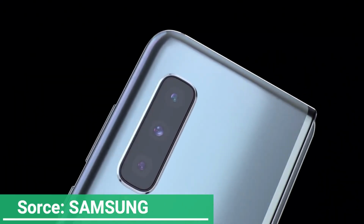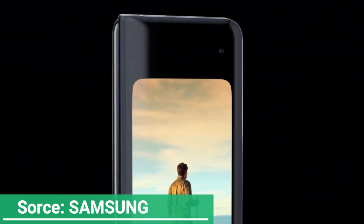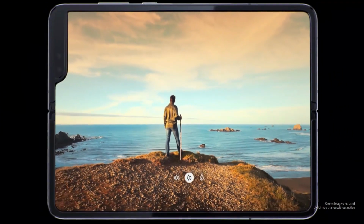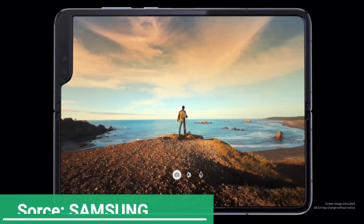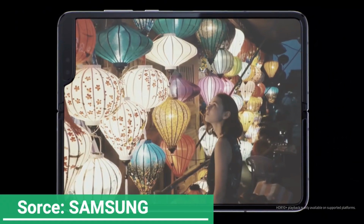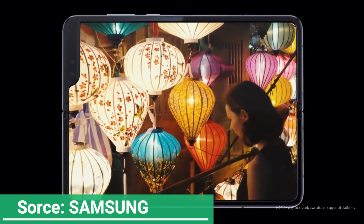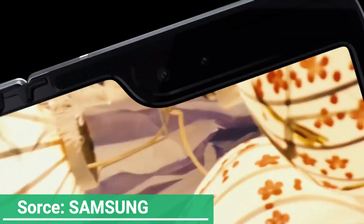The Note 20 is also rumored to feature new S Pen capabilities, owing to its camera cutout along with a screen that could surpass 7 inches. Another leak points to Samsung offering two versions of the Galaxy Note 20. One would be the Galaxy Note 20 and the other a Galaxy Note 20 Ultra with more advanced cameras.